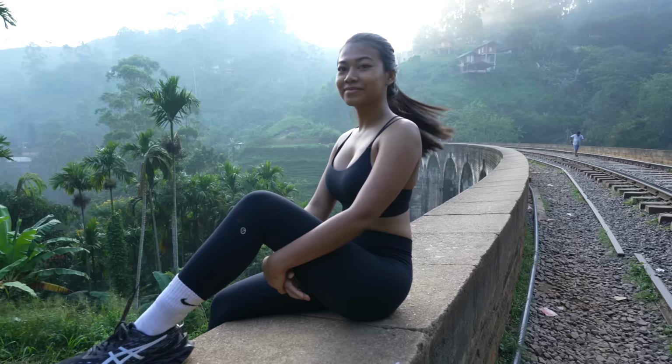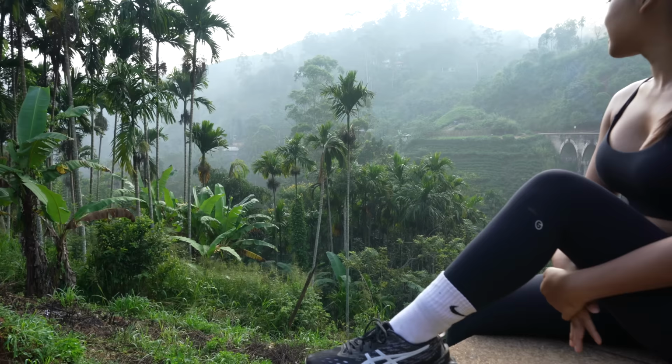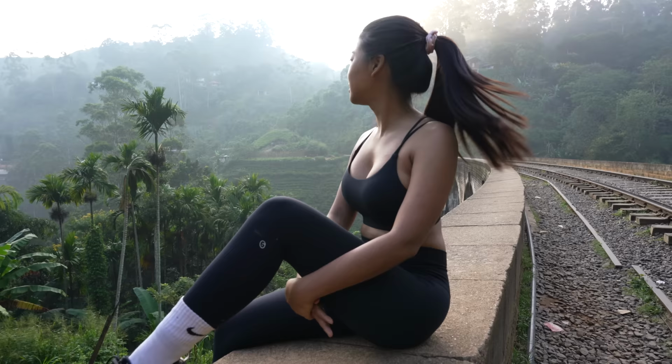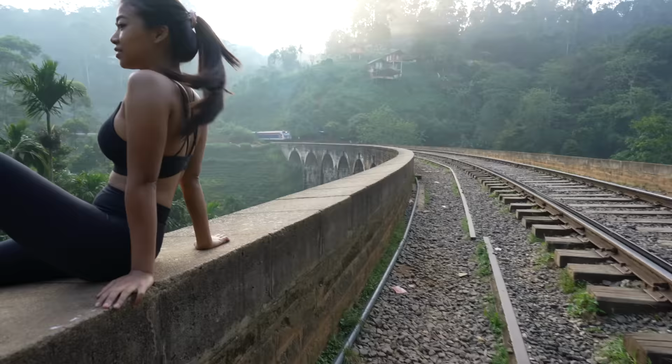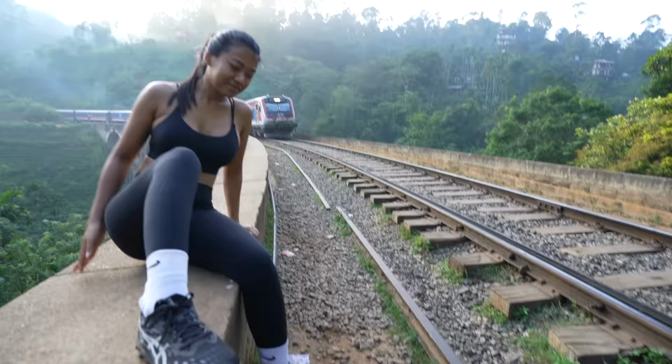Here it comes. The train is coming. That's the Ella Odyssey. This is like the best train, first class. This one doesn't stop. Ready? But it's slowed down for... Careful, little doggy. Train's coming.